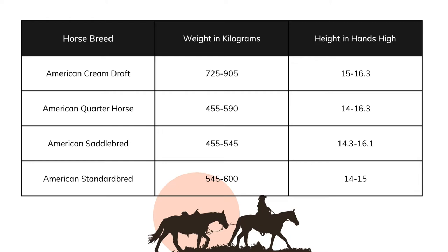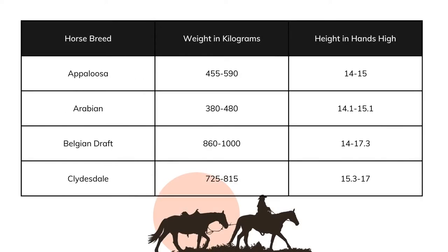American quarter horse: 455 to 590, 14 to 16.3. American saddlebred: 455 to 545, 14.3 to 16.1. American standardbred: 545 to 600, 14 to 15. Appaloosa: 455 to 590, 14 to 15. Arabian: 380 to 480, 14.1 to 15.1.